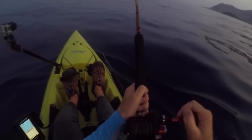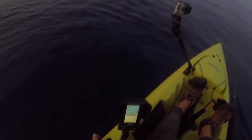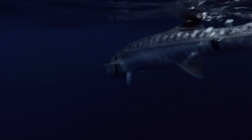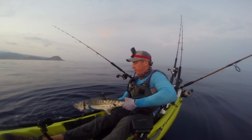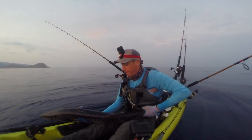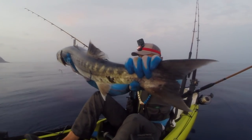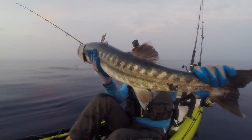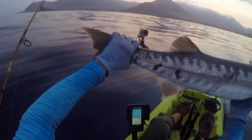Got one. I'm gonna throw that while it's still frozen. Got a barracuda. That's what I call a big barracuda. Stinger hook got him.